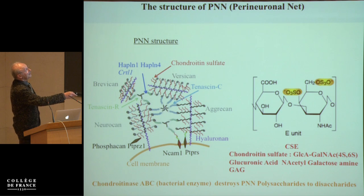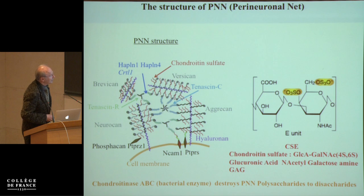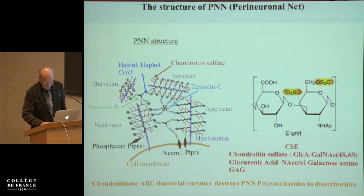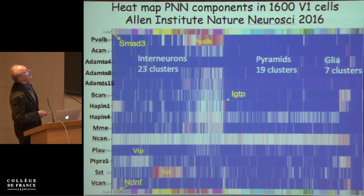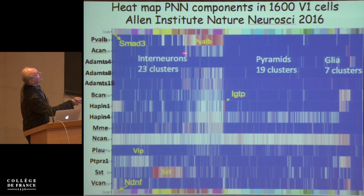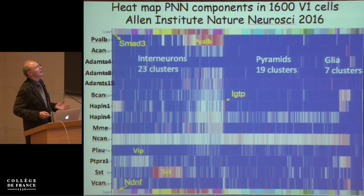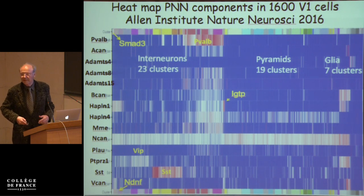And then you see tenascin, tenascin C, tenascin R, and then some phosphatase, and so on. So it's complicated. And how is it made now? What I could tell you is that I really don't know how. When you look at the parvalbumin cells, they are surrounded by PNN.